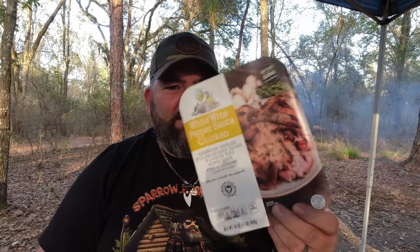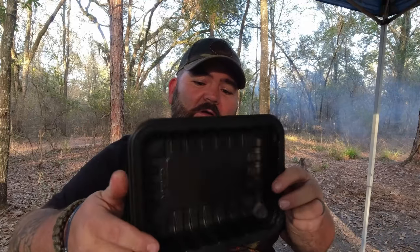And the nice thing about it is this little pack here came with this little plastic container. So when it's all done, I'll just use this as a bowl. So fingers crossed, it looks like it's going to be pretty good. It smells delicious. So let's get this over the fire and get it heated.